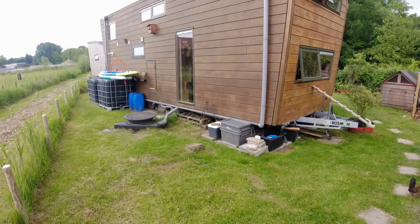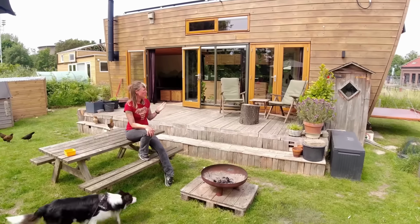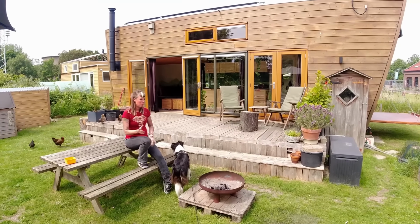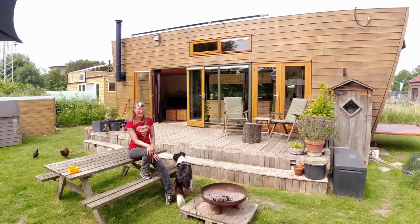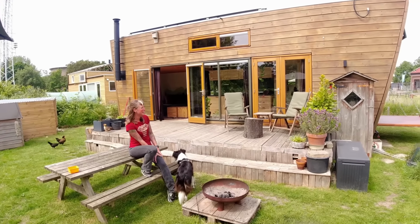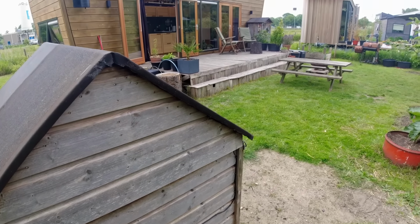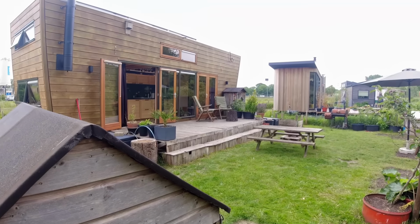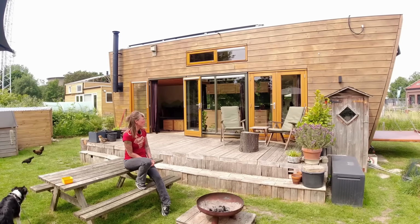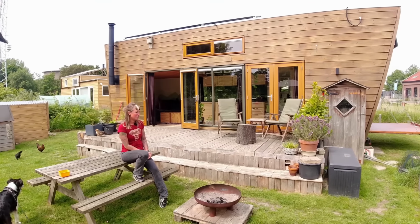Our house cost around 100,000 euros because we didn't build it ourselves. We can build it, but I think we then wouldn't have a leak-free house. And all off-grid systems cost a lot of money. And yeah, I really wanted to build a house we really like, and it feels like a suit.